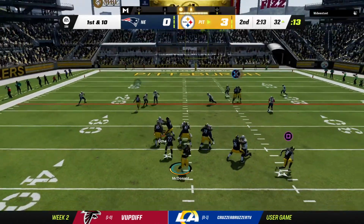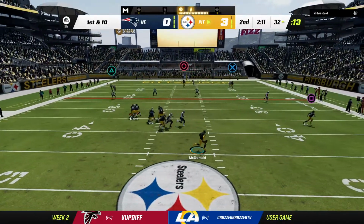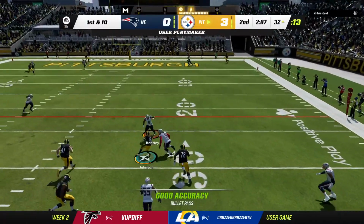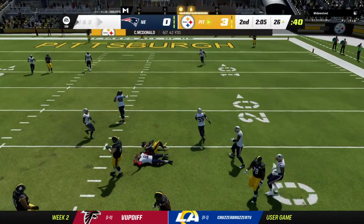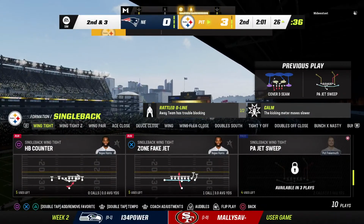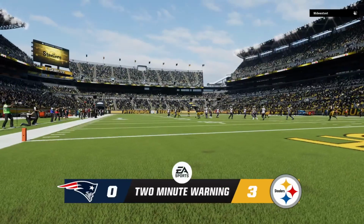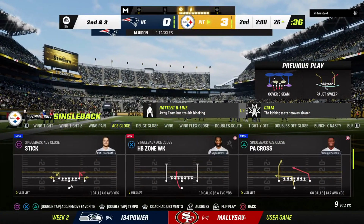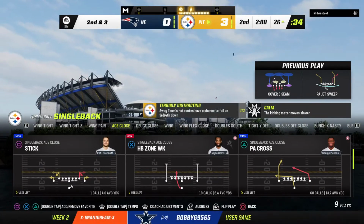Here's McDonald off of the play fake. He finds his man Johnson. And he'll be marked down at the 26 with a gain of 7. So the completion good for 7 there. And that will bring up 2nd down. Second quarter, 2 minutes remain. 3-0 our score.